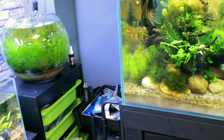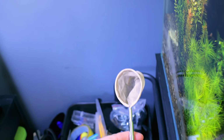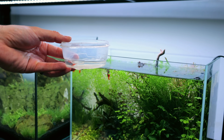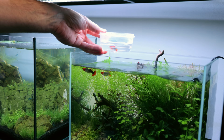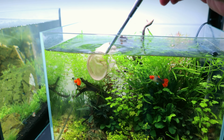Where are you? You're not gonna believe this. I'm so used to stuff not being where it's supposed to be that the net was where it's supposed to be. We also need this little pot. Fill the jug up, hopefully catch the male. Oh my goodness, I just caught the male. Look at that. I need a bit more water than that. Don't go out, don't go out, don't go out. There we go. Skills. Now, are the females gonna be as easy?